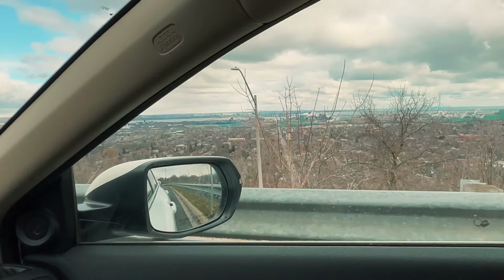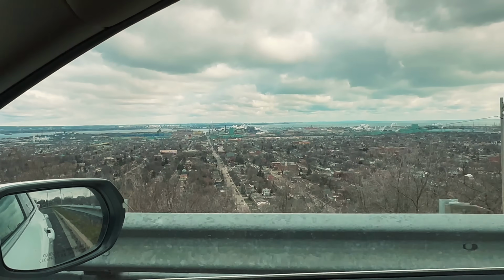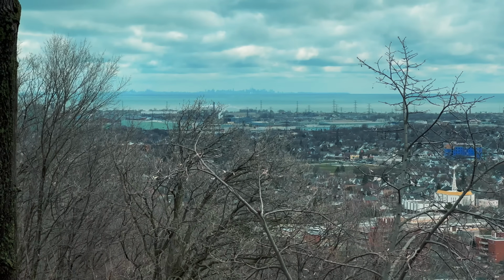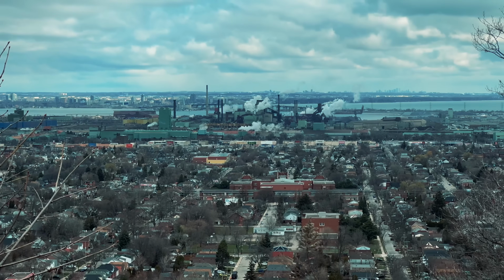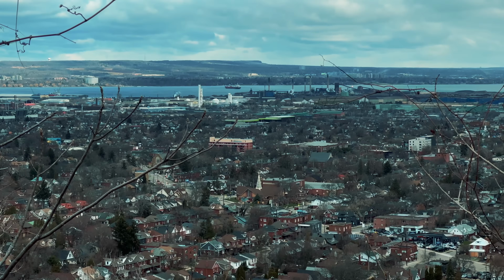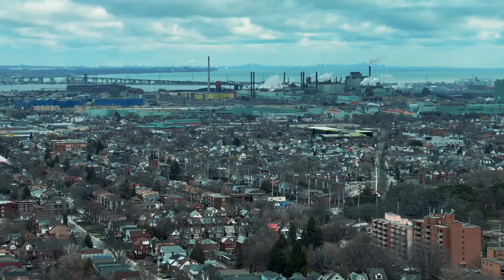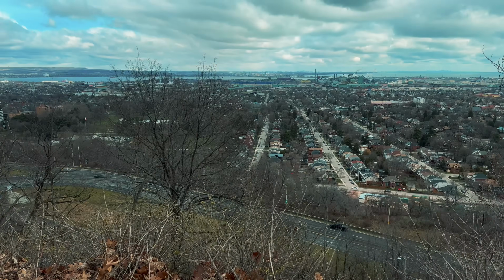Running along the edge of the Niagara Escarpment is Mountain Brow Boulevard, which offers a really nice walking path and a lot of really good lookouts over the entire city. This stretch of road is a really great way to get an overview of Hamilton and maybe get your bearings of where you are in the city and where everything is, because you can literally see downtown, the east end, Stony Creek. You can even see across to the escarpment in Burlington.